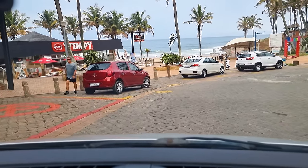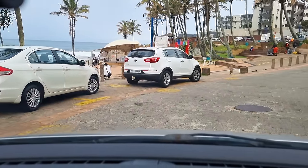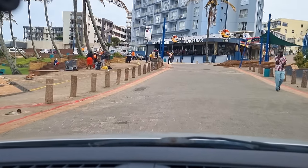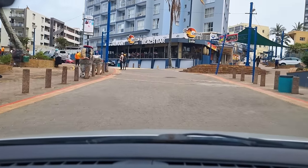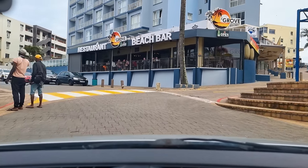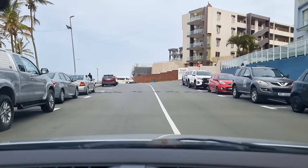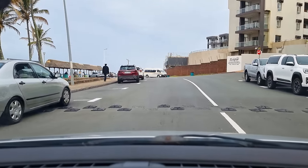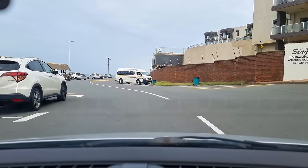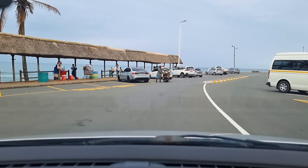So there's a beach here. There's a Wimpy, Mozambique. Let me look for parking then. The Groove Restaurant Beach Bar. I just want a simple takeaway so I can go back to the camp area and eat it. In 400 meters, your destination will be on the left. So I set the destination to the Margate Pier. So it's not far from here.